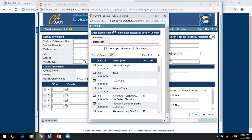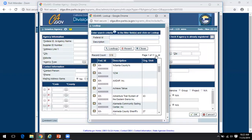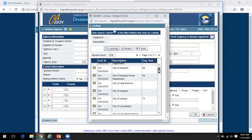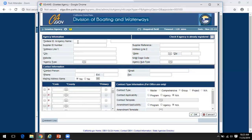The second method is the long method, where you will simply scroll through these pages in this pop-up window. Using that little arrow, you can see there's 11 pages of agency names, and you can simply search for your agency. If your agency name does appear, it is already registered and you do not need to select anything. You will simply close the window and skip to creating a user profile, which we will cover in just a minute. If your agency name does not appear, then close the window and follow the next steps for registering your agency.